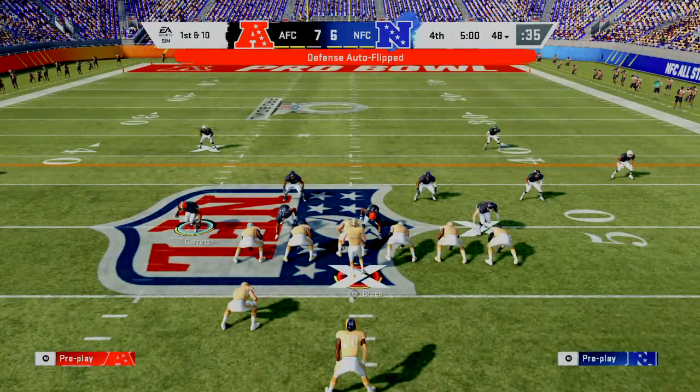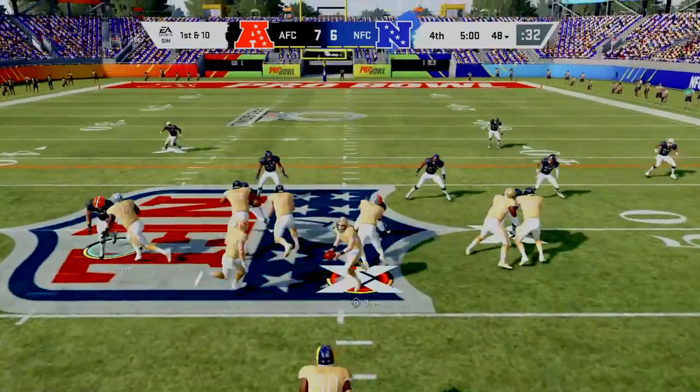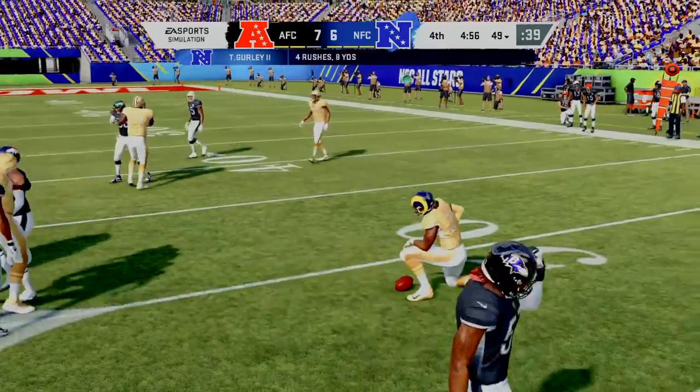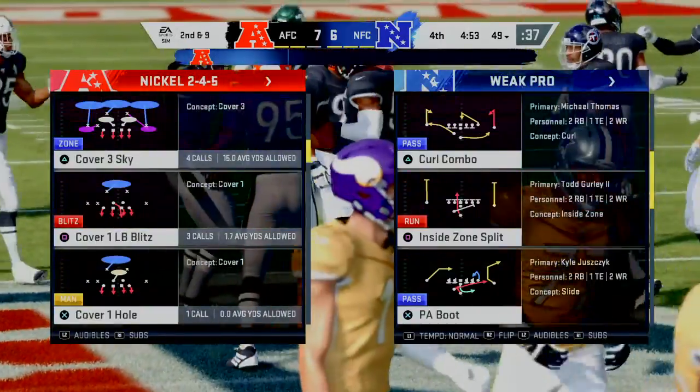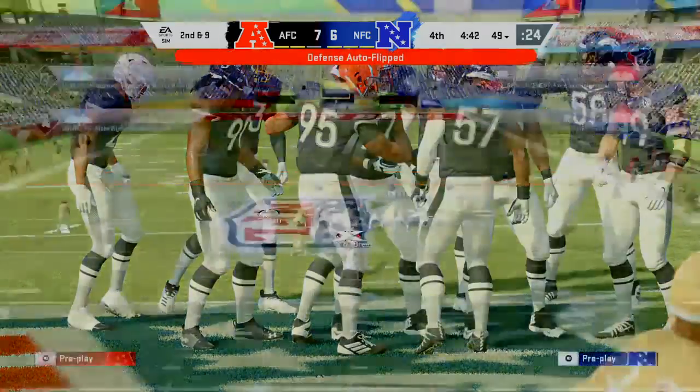So on the heels of the run by Todd Gurley, another 1st and 10. Now a handoff here to his running back, and nowhere really to go there. He'll take this up just shy of midfield. Just a yard on the first down carry, so it's 2nd and 9.